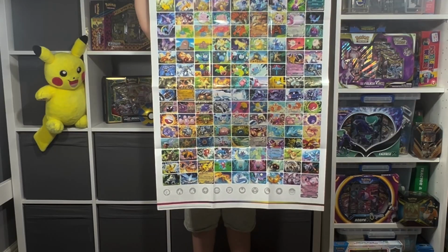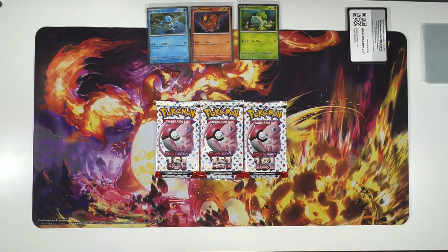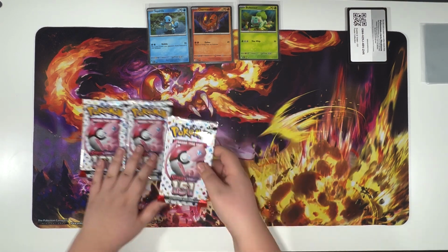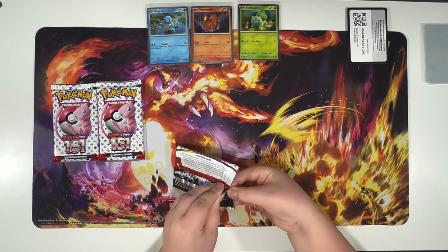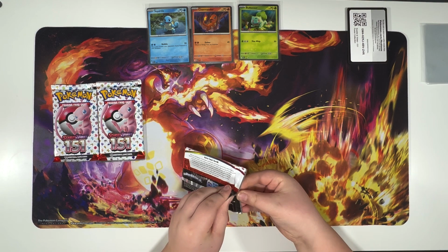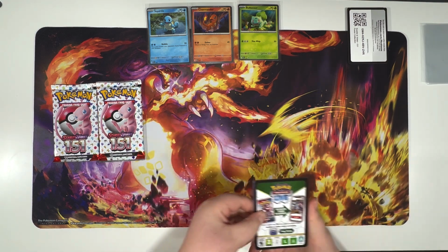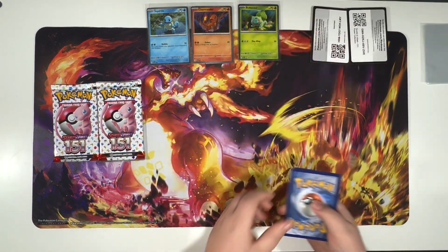Right, should we get to the opening now? Yes. Okay then, guys, let's get into the opening. The fun part. I'm going to go right to the left. Okay, nice. So let's see what we can get. Now, we always get tricked with these because of the shiny edges on them. We always think we've got pulls when we might not. Sometimes they do look a bit different, but it's hard to see if they're different or not.